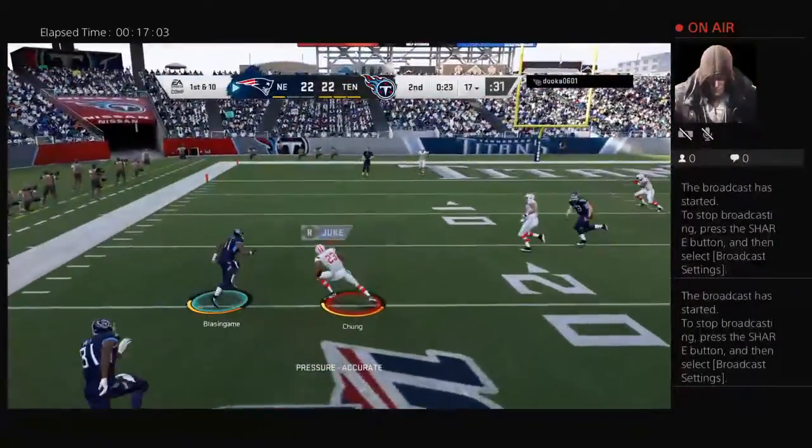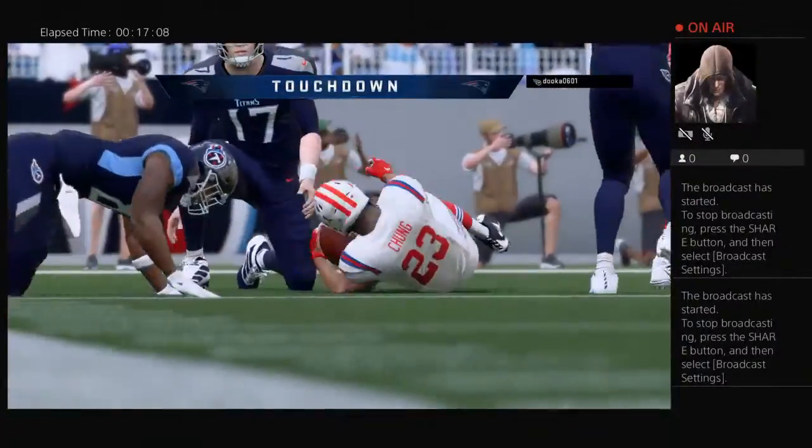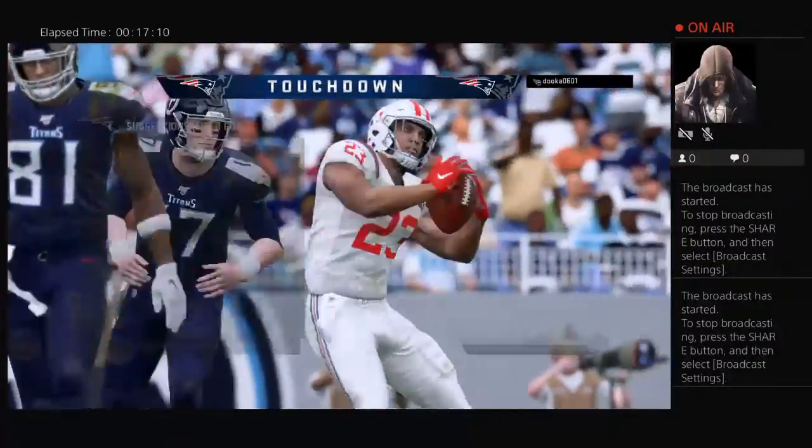And now this is intercepted. My goodness. Picked off by Patrick Chung. And he will score. Touchdown, Patriots.